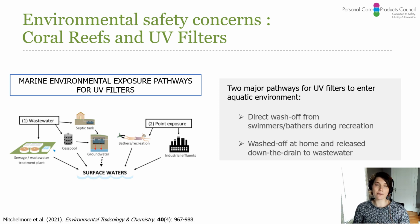There would be some UV filters that would make it through treatment and be released to the environment as well. Now, in the US, the majority of wastewater from wastewater treatment plants is released to the freshwater environment, but in coastal areas or island regions, it could be expected that that wastewater could be released to the marine environment and then it would disperse and potentially interact with coral reefs.